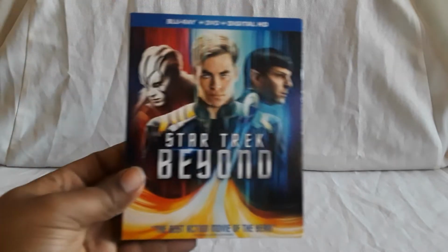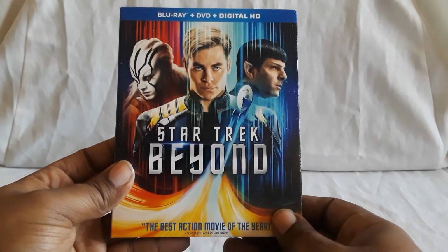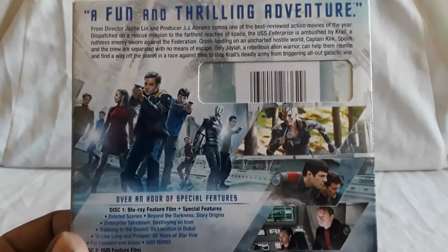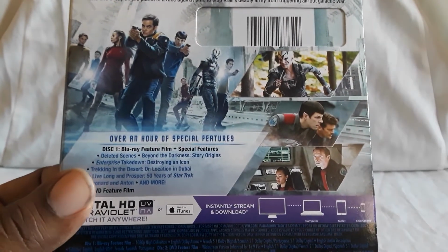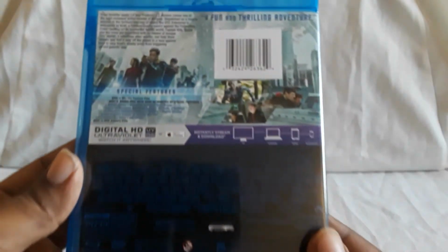Alright, and then for some reason, it happened to Beyond also. Now this cover is different, but the case underneath is actually not this one. I'll show you guys in a second. It's a Blu-ray DVD combo pack. Now this says 2-disc set, which is pretty much like the steelbook that I just showed a little bit ago. So same special features here, but underneath, the cover looks the same. This is the 3-disc set.